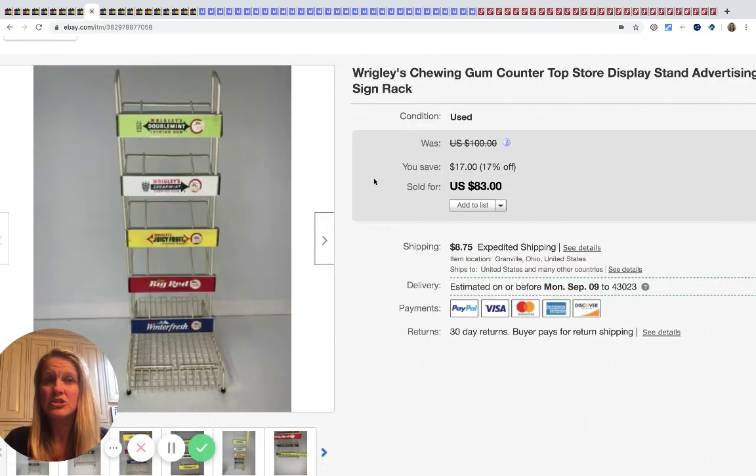This Wrigley's chewing gum, I paid $2 for it at a garage sale. I took a best offer of $55. I countered back and forth with someone, and they said, you're asking more than what most of them are selling for. And I did look up comps, and they were right, so I took the offer of $55.